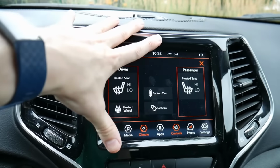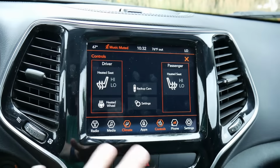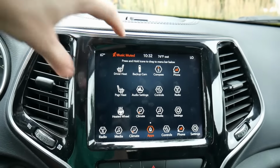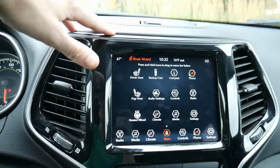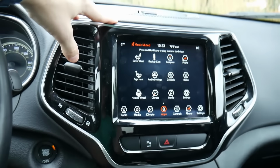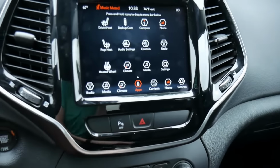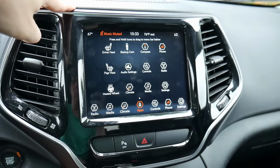So all in all, this is a great screen, easy to see both in day and nighttime, and really easy to manipulate. Not a whole lot of apps though. Some of the cars out there, you can download all kinds of things like Spotify or news apps, but this one doesn't have a lot of that, and that's okay in my opinion, because really, if I'm going to do that, I'm going to have it on my cell phone. I don't need it on this screen right here.